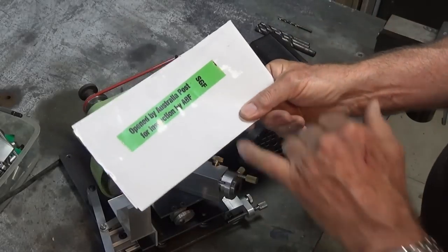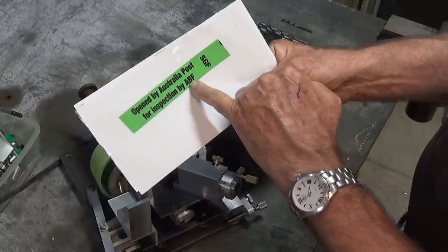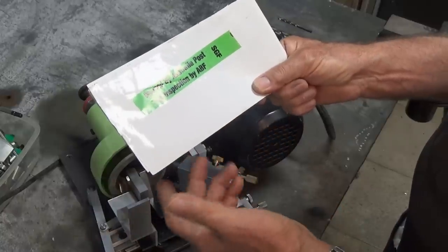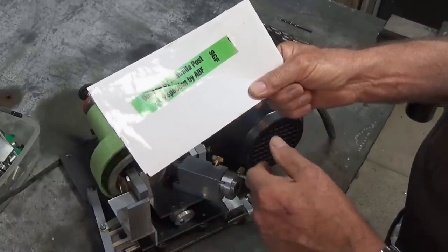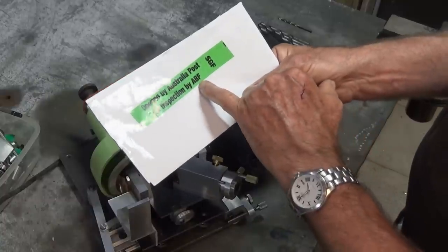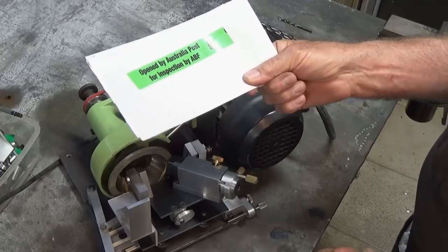I just turned this envelope over. This is the one that Bart sent me, and I had to Google this, but that ABS stands for Australian Border Force. So for some reason, this looks suspicious, and they've opened it, had a peek inside. Don't know what they were looking for. I mean, it's just an envelope. But the important thing is I got the stickers okay, and luckily they didn't destroy anything when they opened it.